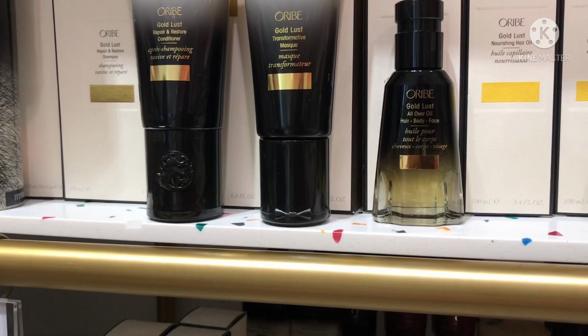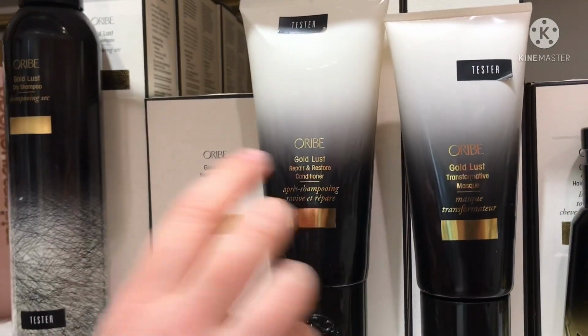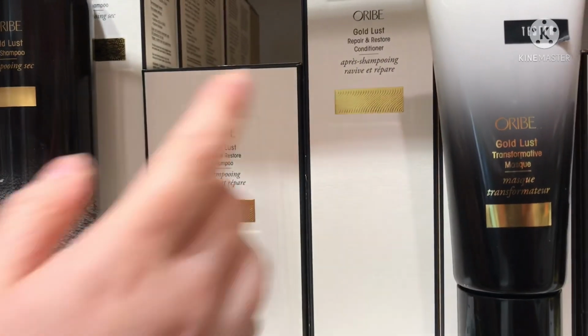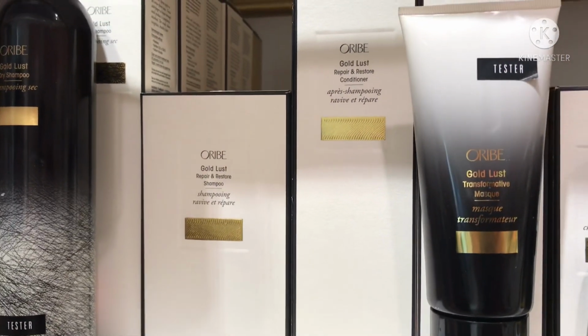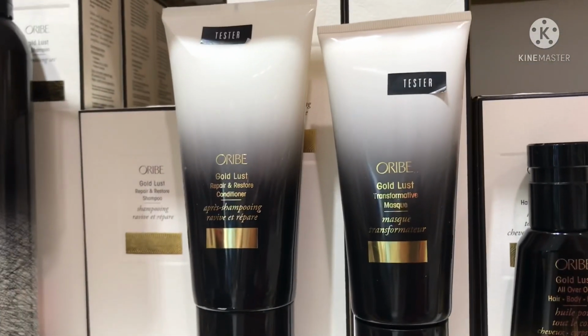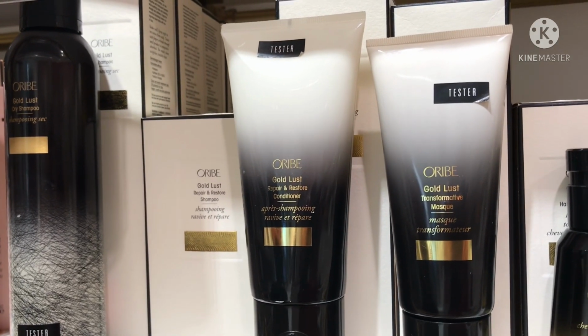Conditioner and shampoo, would you like to? What is your bestseller? Our bestseller is Gold Lust shampoo, Repair and Restore shampoo and conditioner as well. Oh, okay, this too. Okay. So how much is the price for the shampoo? Shampoo is 214 and conditioner is 220.